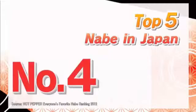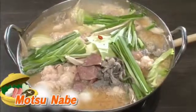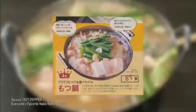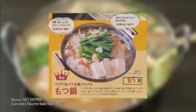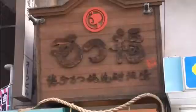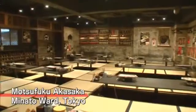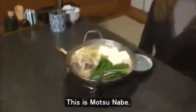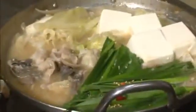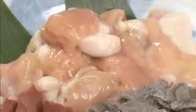At number 4, Motsunabe. A person who chose this says, "I love the chewy and unique texture." For this nabe, we visit Motsufuku Akasaka in Minato Ward, Tokyo. Wow, this is gorgeous. Motsu means innards in Japanese and includes beef intestines, heart, and stomach.